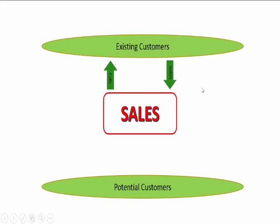Okay, but what we also expect our sales force to do is do the same thing to potential customers, so net new, people who do not do business with us today. And that, as we all know, is the holy grail of growing the business.